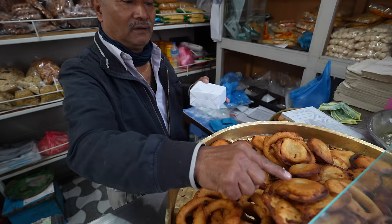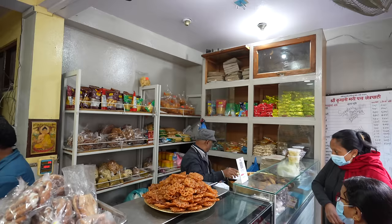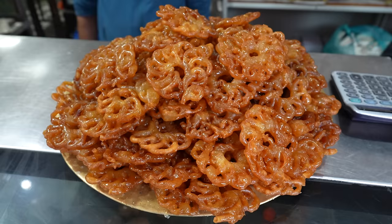It's called malpua, and this is called sel. Sel roti, yeah. Oh, okay. They have all kinds of other different types of Nepali sweets here, and this shop's been around for 79 years. This is made fresh every single day. It's delicious. Yum.